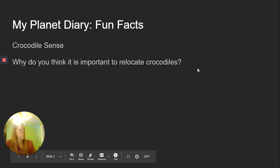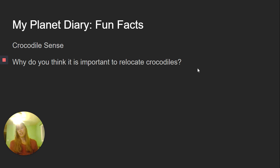The first thing we're going to do, at the beginning of every lesson, there's a section called My Planet Diary. And this one is fun facts on crocodile scent. So I'm going to read it to you. Crocodiles are threatened animals, so if they are not protected, they may become endangered and then disappear altogether. However, in Florida, many crocodiles live where people do, so they threaten people's safety. To keep both people and crocodiles safe, biologists tried to move crocodiles away from people.